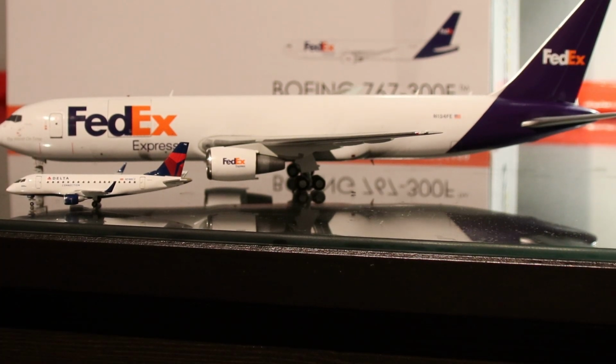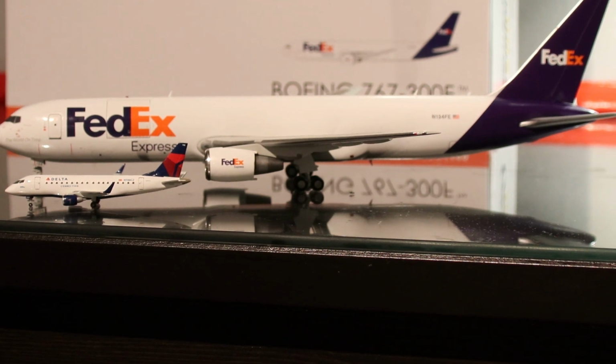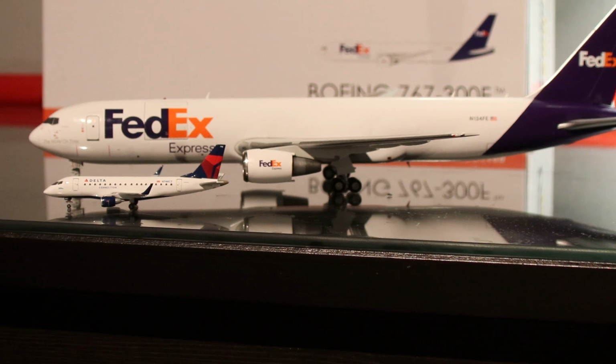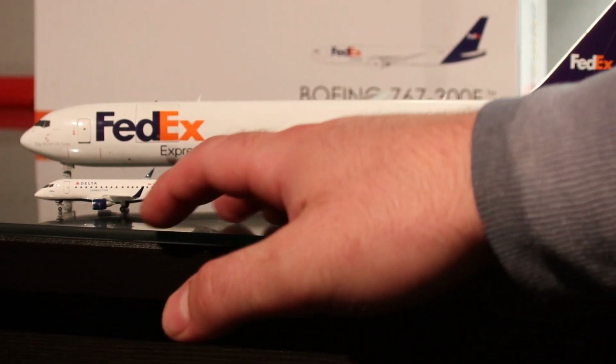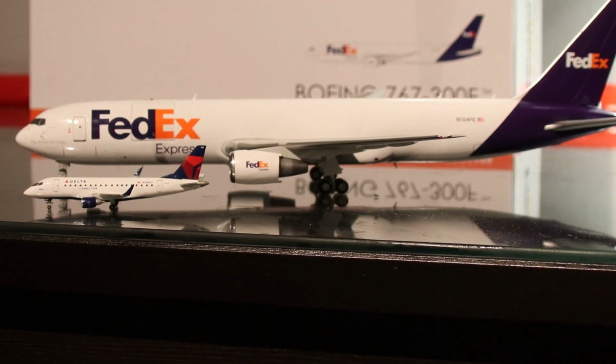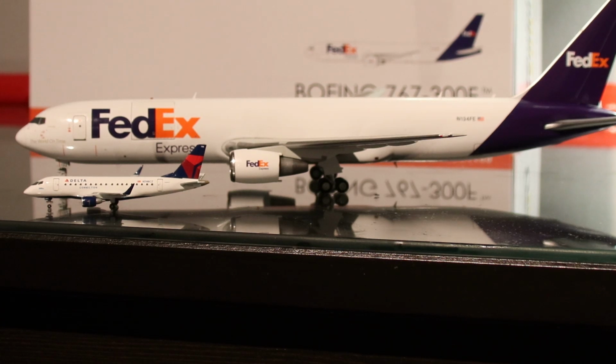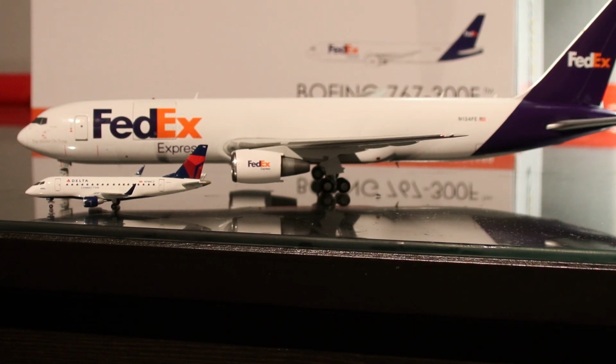To start off our review, I just brought this Delta Connection E170 just to showcase the size of this model. It is absolutely huge, this model. It's probably about maybe 10 inches in length, and the height is just huge. So that's a really cool feature of the 1 to 200 scale models, that they're much bigger than the 1 to 400 scale model. Just brought this Delta Connection just to showcase how big it actually is, because when I first opened it, it was huge.